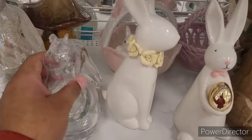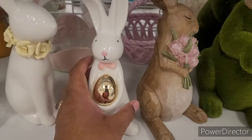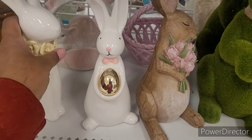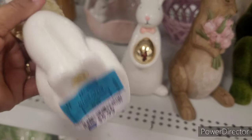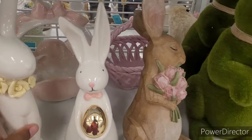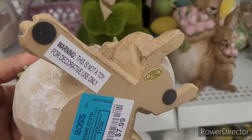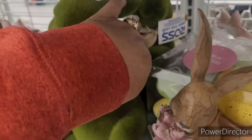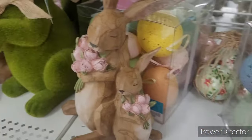Another little basket. Another glass rabbit. I like the clear one. Now look at this rabbit with the golden egg. That's cute. And then they have this rabbit right here. And then that little brown one right here holding the bouquet. I love that one also. And then I see one of those, I want to say it's a flocked rabbit right there. The green one. I don't do those too well. But it's pretty. But I just don't do those too well.